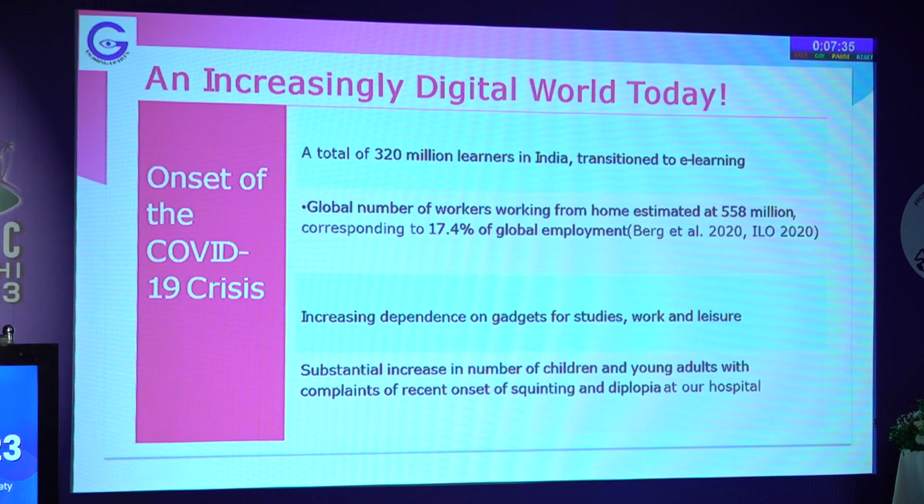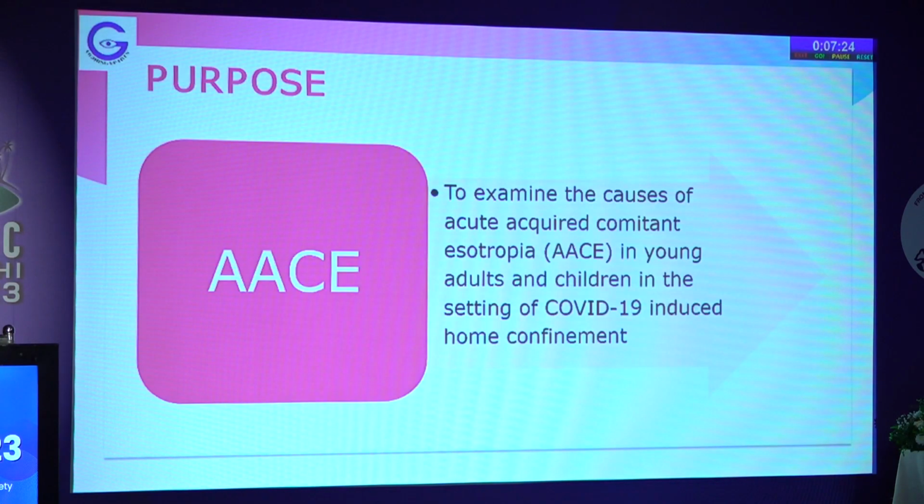leisure. So we saw a substantial increase in the number of children and young adults with complaints of recent onset of inward squinting and double vision coming to the hospital, which prompted us to do this study to examine the causes of acute acquired comitant esotropia, or AACE, in young children and adults in the setting of COVID-19 induced home confinement.